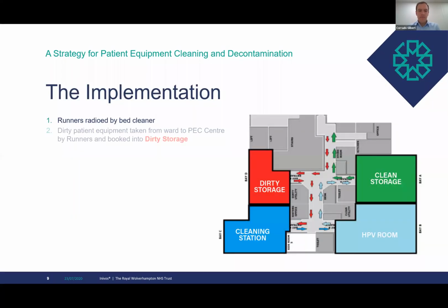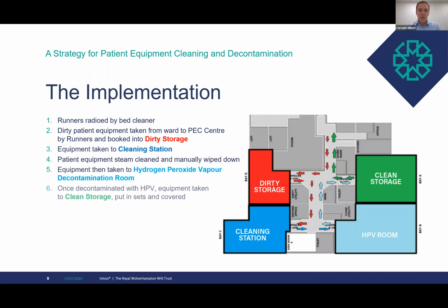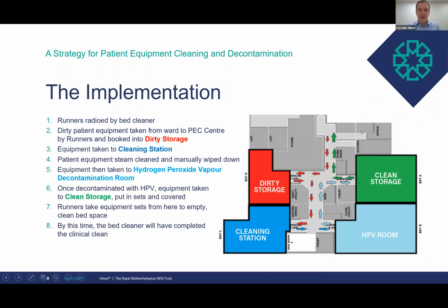And I suppose what we wanted to get a better understanding of now, Amy, was exactly how you work your program. So what we've got here on the right hand side is a floor plan of the ward of C17. We've got some arrows demonstrating the flow of patient equipment into and out of the ward area. But it'd be great if you could just talk us through how this program works step by step.